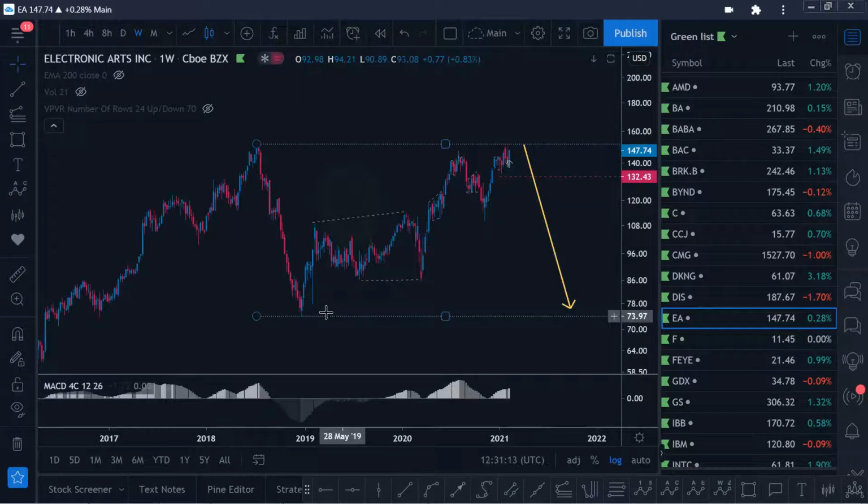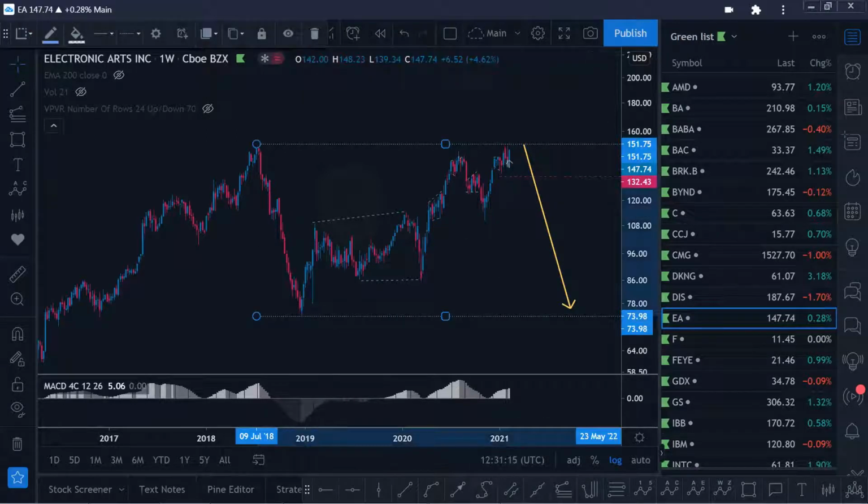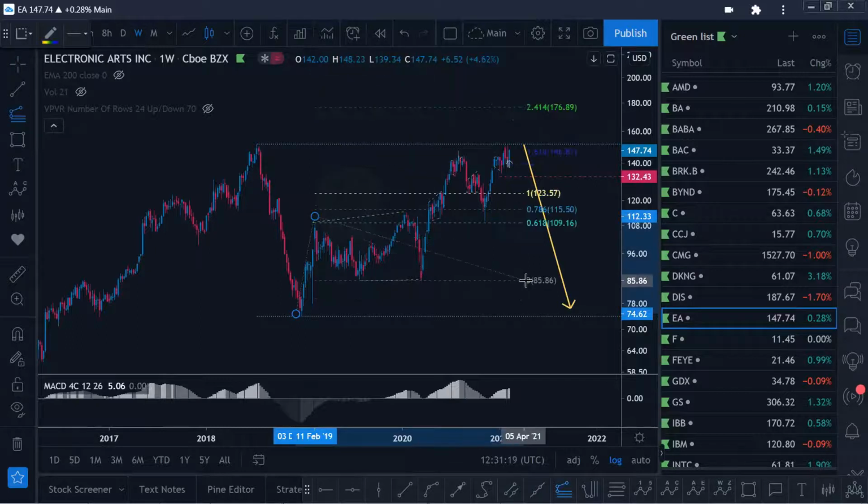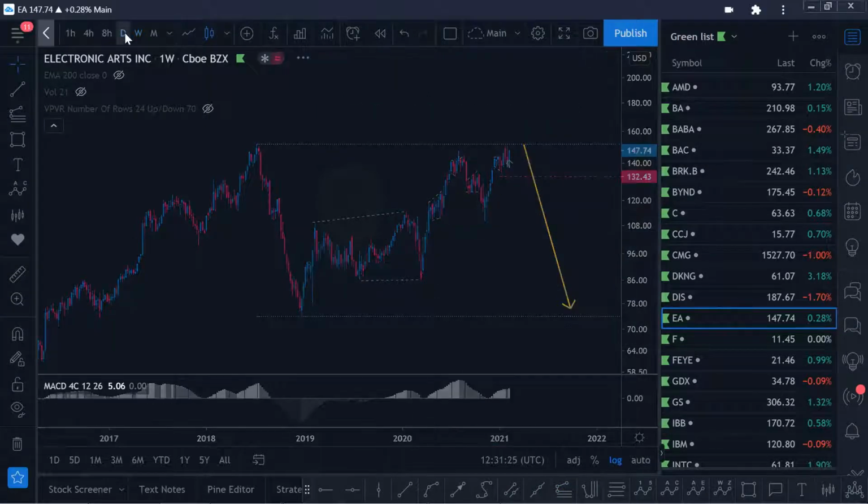EA, weeklies, zoomed out, you can see we're right at the top of the structure of the correction. And if we look at this as an impulse A, B, C, we're sitting right at the extended level. Double top with MACD divergence on the weekly. So challenging long scenarios.